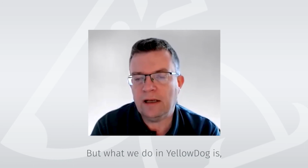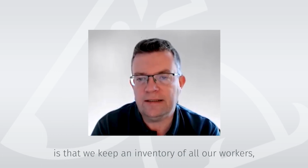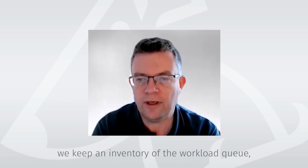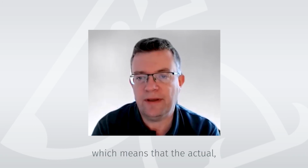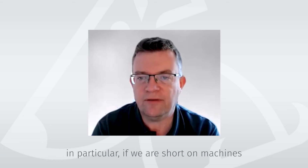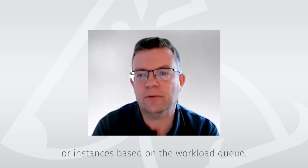But what we do in Yellowdog, based on the way that our scheduler works, is that we keep an inventory of all our workers. We keep an inventory of the workload queue. And if we detect workers are lost, which means that a spot machine or instance has been taken back, we requeue that work and ask for more machines, in particular if we are short on machines or instances based on the workload queue.